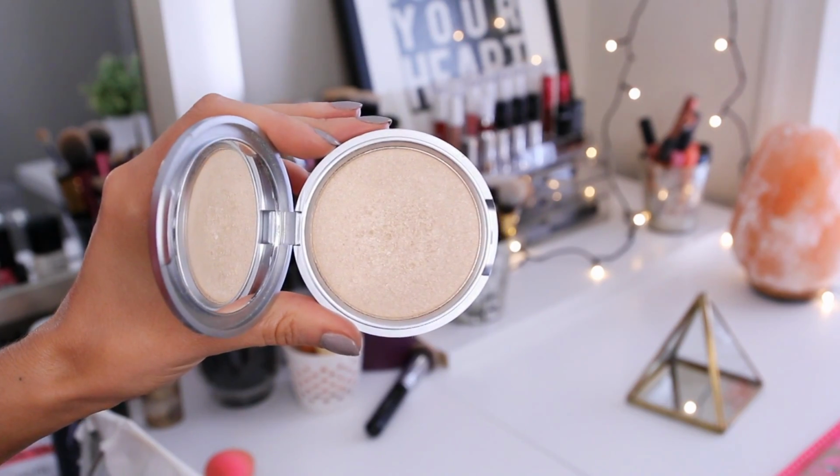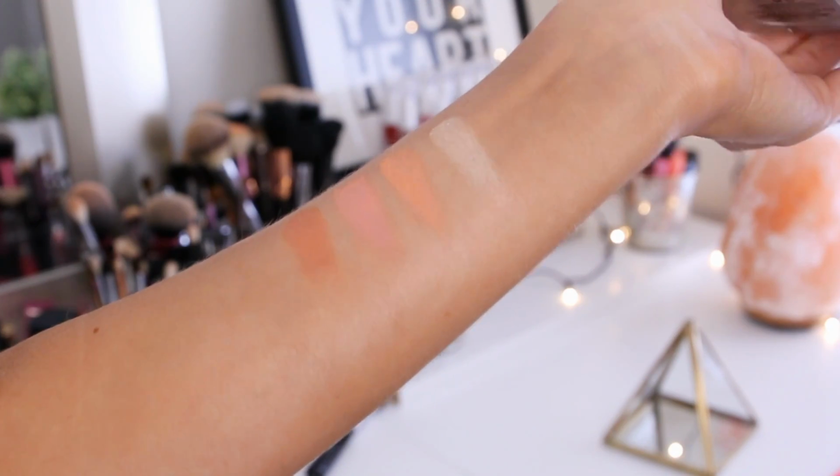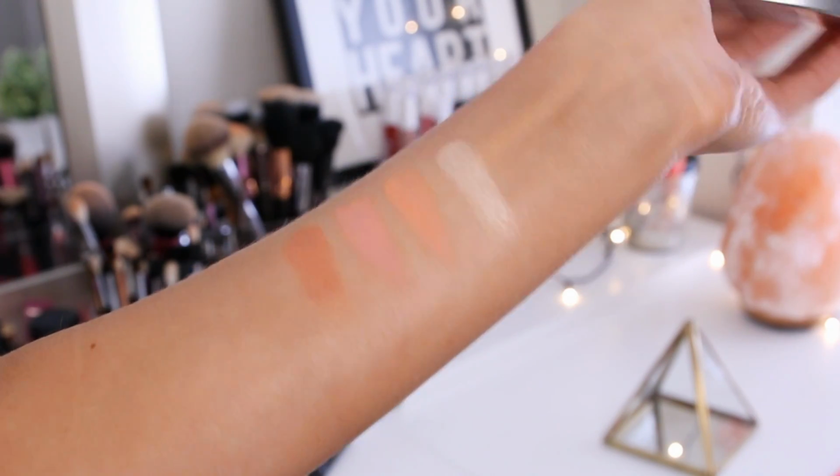So I feel like 2014 was the year of the highlight for me. I really got into that ultra dewy cheekbone, and a highlighter that I've been obsessed with lately is this one by theBalm, called Mary Luminizer. It's like a pale gold, champagne color, and let me tell you, this is just the most dewy looking highlighter. I love this. It's very, very intense and glowy, and that's what I'm wearing today.